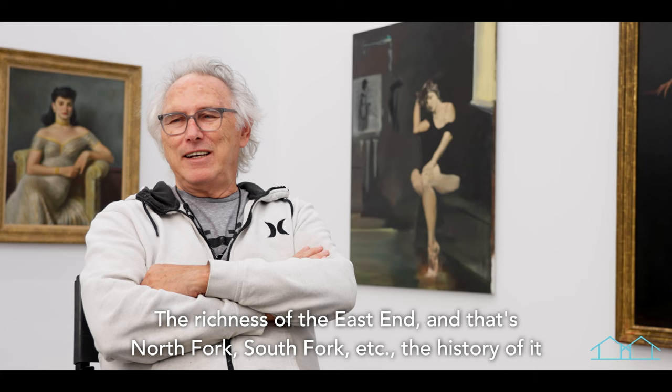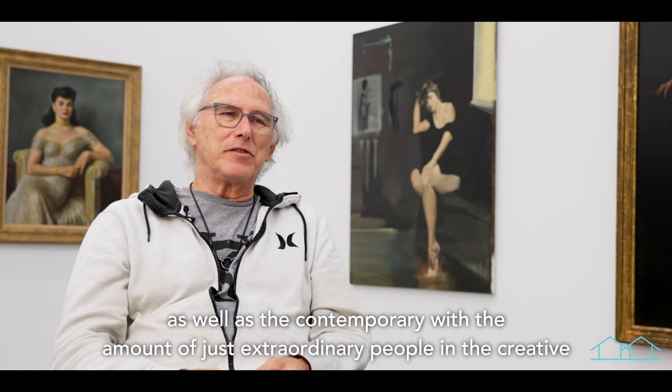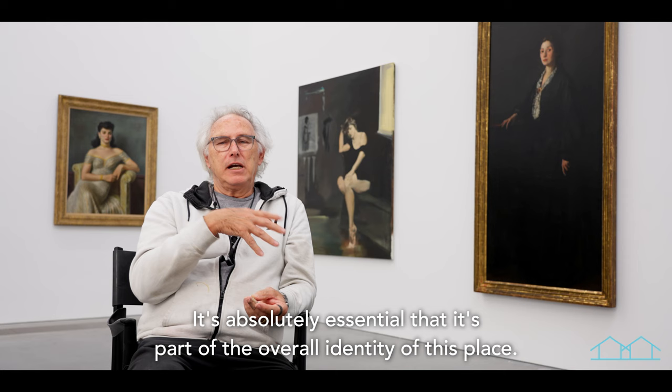So the richness of the East End, and that's North Fork, South Fork, the history of it, as well as the contemporary, with the amount of extraordinary people in the creative fields that are out here. There's no other place like it. The Parrish has to stay here. It's absolutely essential that it's part of the overall identity of this place.